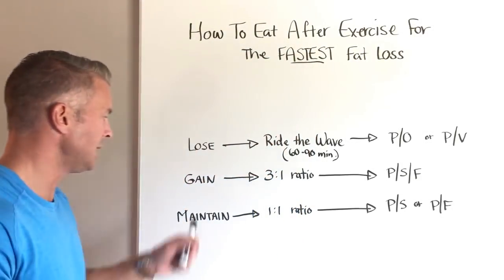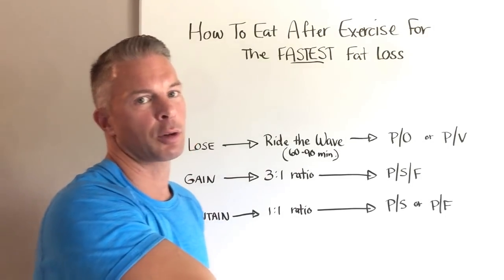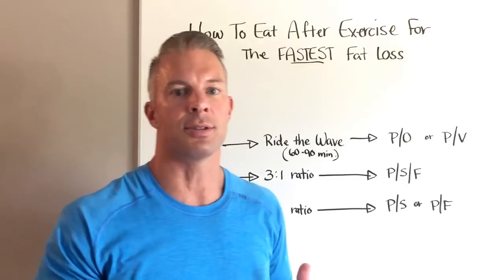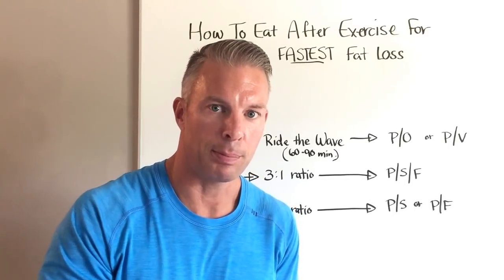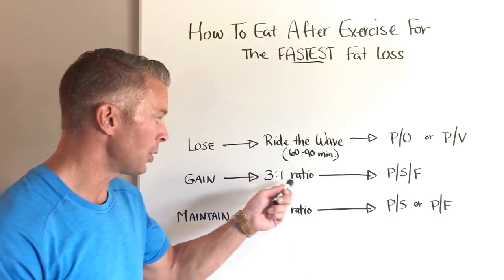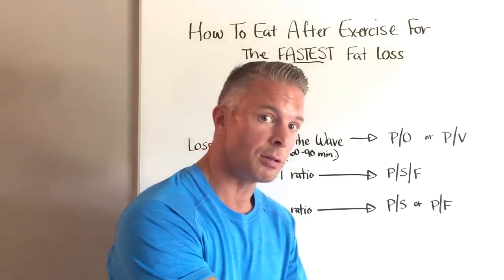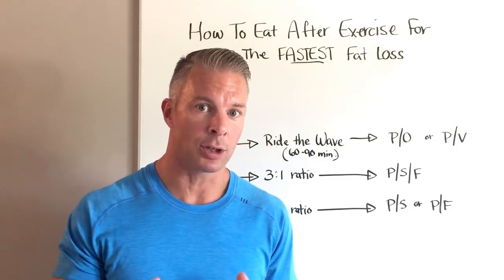Now, if the goal is to gain, the approach completely changes, and we're going to eat as fast as we can after a workout because the goal is to feed the muscles energy, protein for repairing, carbs for rebuilding. And so I recommend a 3-to-1 ratio of carbs to protein post-workout. Remember, after the workout, the muscles are like a sponge that's been wrung dry.